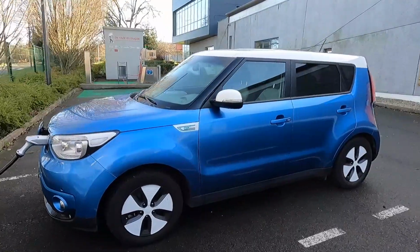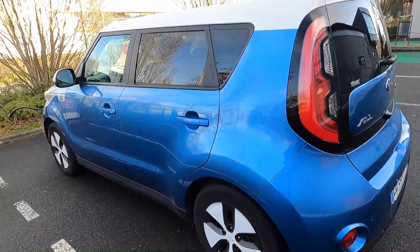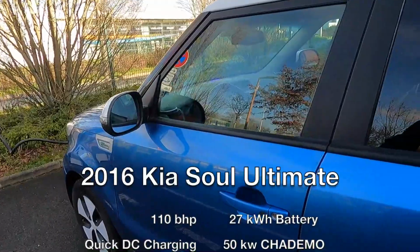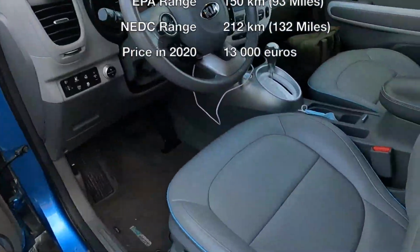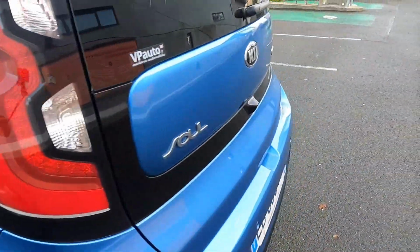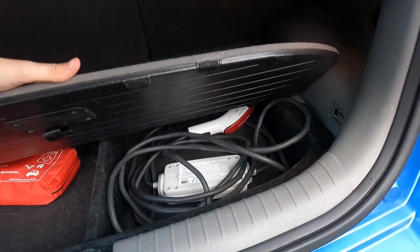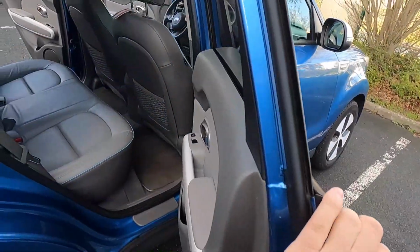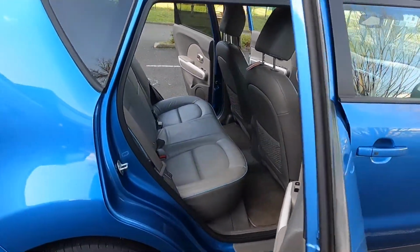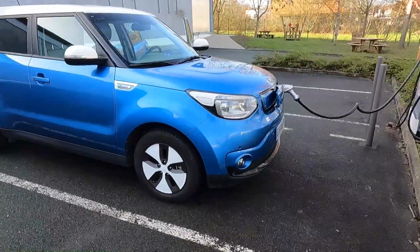To start with, let's take a look at the car. So it's a Kia Soul, 27 kilowatt hours, 110 brake horsepower. It's the ultimate trim level, so it has leather seats. Quite nice interior, gray interior. I think it's the only color that is available. The trunk has double space here. You can hide all the cables and so on. Quite spacious interior. The trunk is relatively small, but this is what you would expect from a car of this segment. So it's a big segment SUV.